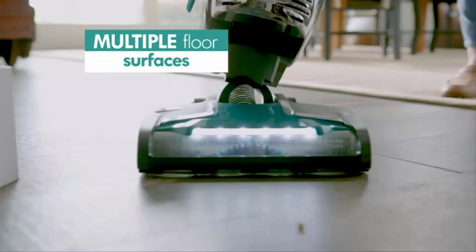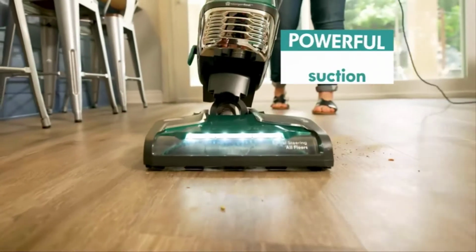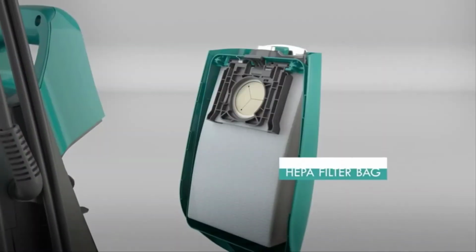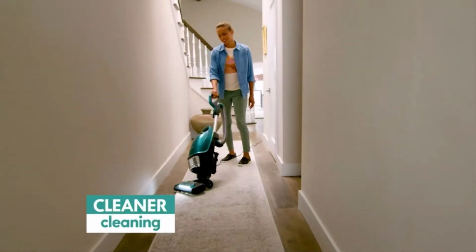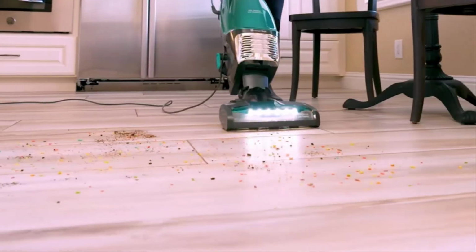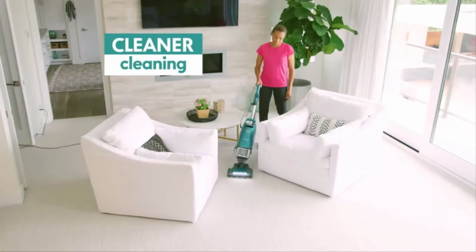From multiple floor surfaces, to the bag, to the trash, the Intuition's amazing, powerful suction, capacity, triple filtration technology, and exclusive allergen seal with no-touch emptying means you can get cleaner cleaning for your home and for your family. The Kenmore Intuition is everything you dreamed a vacuum should be, while delivering a cleaner clean than you've ever seen.